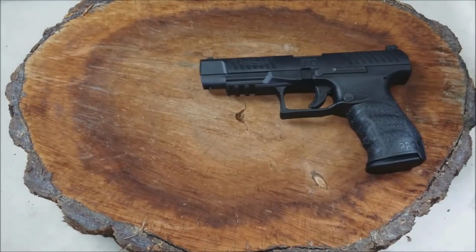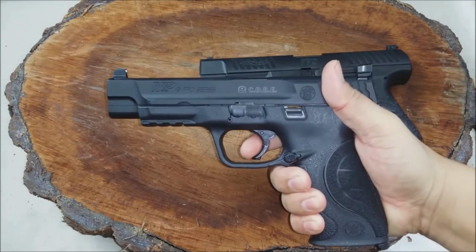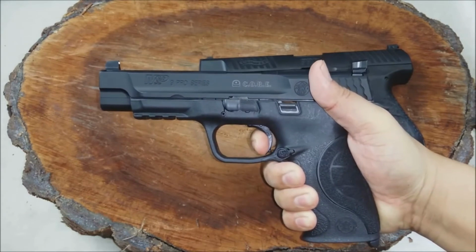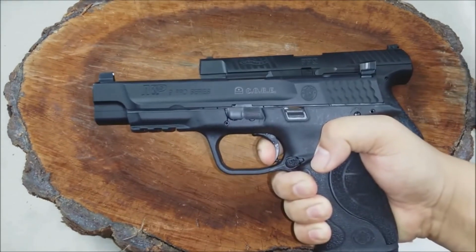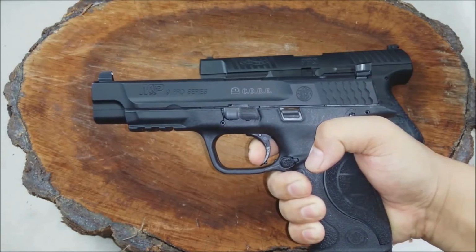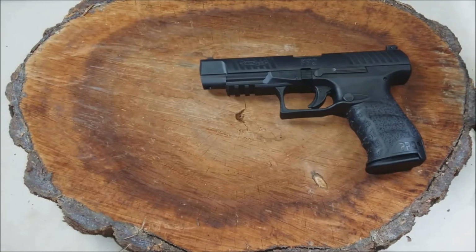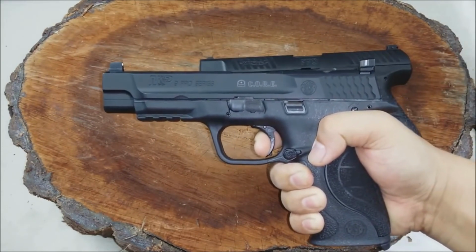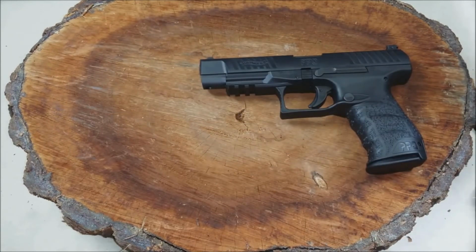Here goes the Smith & Wesson. So there's a trigger. A little bit spongy. Okay, that's a pretty crisp break too. But here's the reset. It's more of a feel. It's not a really loud click. One last time. Got it. Bang. Okay, so those are the differences between the triggers, guys.